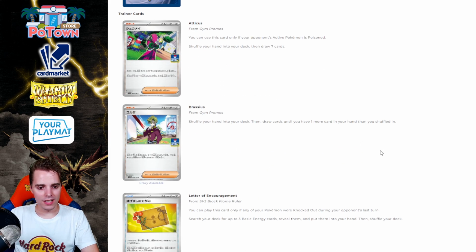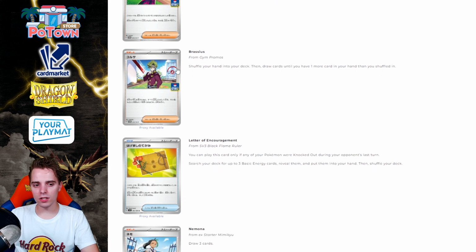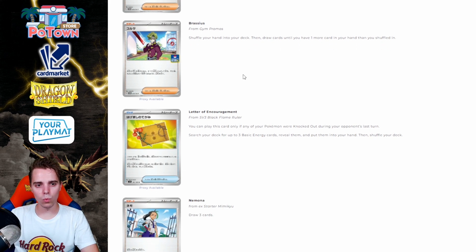Some trainer cards here as well. Yeah, there's the Atticus. You can only use this card if your opponent's Pokemon is poisoned. Very, very crazy. Shuffle your hand to your deck, then draw 7. This could be a nice supporter card for the Clodsire. Paldean Clodsire can poison the opponent at will.